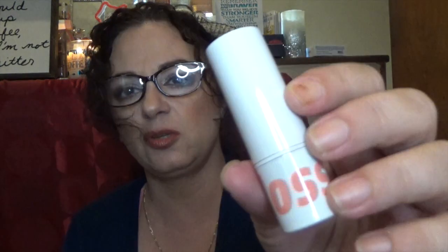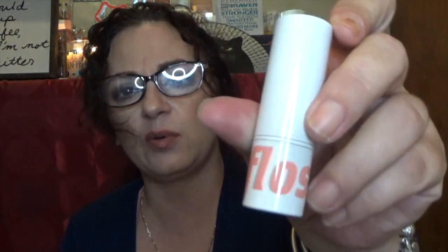It has to be a lipstick from what I'm going to make the assumption of. Oh, that's cute. Cute packaging. It's like a gray with the terracotta colored logo on the bottom. Very big packaging.